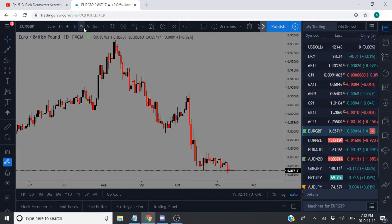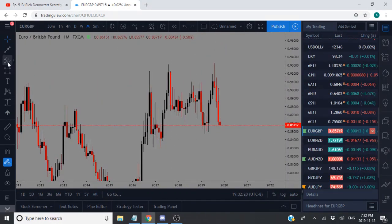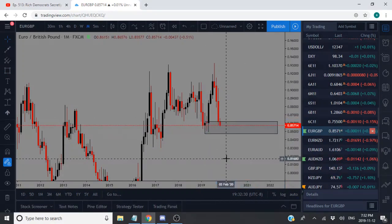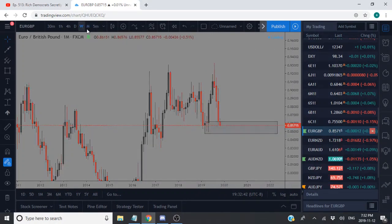Euro pound, let's look at the highest time frame. For any long-term position traders, I know I don't focus too much on you guys, but they are awesome ways to trade. If I can, I take them once in a while, but more swing trades. Price coming down is that monthly drop base rally demand zone. So I like this area for buying opportunities based on swing trades and all that.